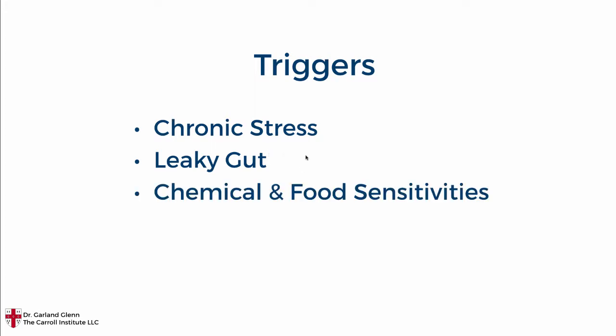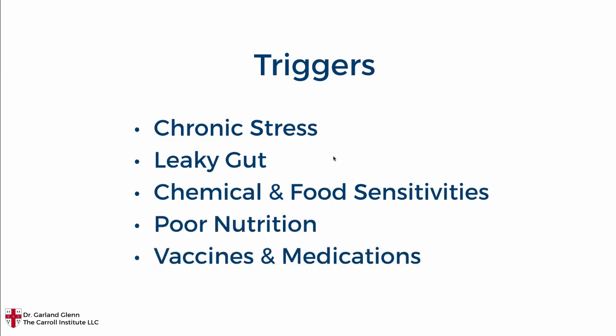Another trigger is chemical and/or food sensitivities. A lot of times food sensitivities will trigger an immune reaction through the leaky gut. Poor nutrition can be a trigger. Vaccines and medications can be triggers. Now, vaccines have gotten an awful lot of press in the last 10 to 15 years, and yes, they can trigger autoimmune diseases, and the mechanism for that is being better understood every day. Another possible trigger is an infection.